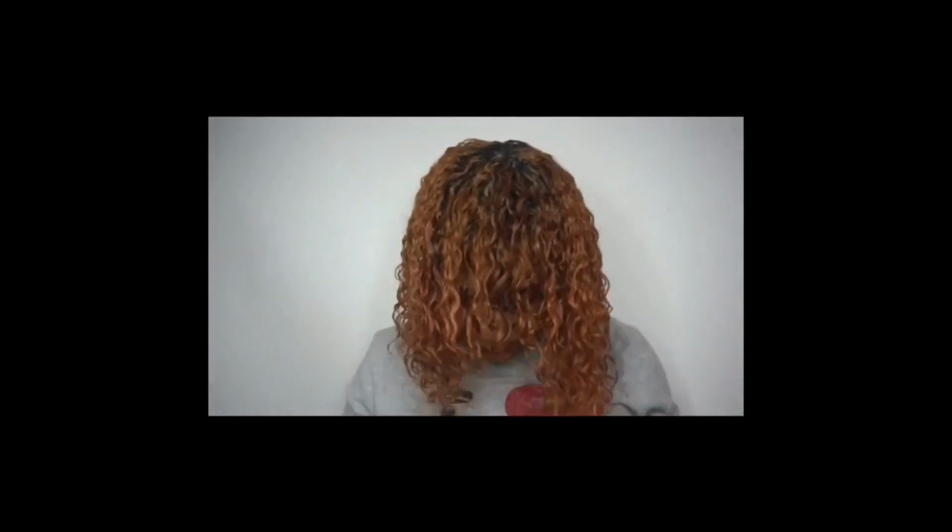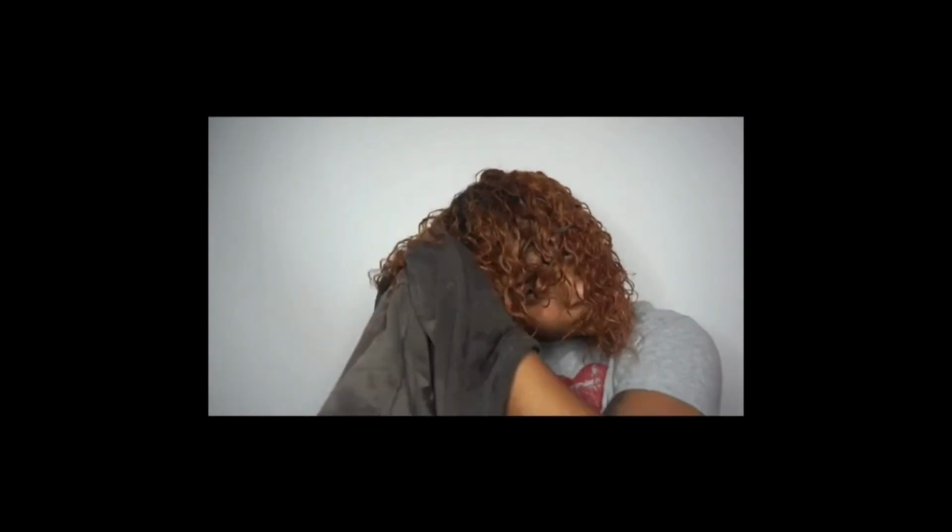Here I'm just scrunching my hair as usual, clumping all those products together and clumping out my curls. Of course, as always, I say to use a t-shirt or microfiber towel. This will help you prevent frizz. Altogether, I think I only may have spent $50 on the 3 products together.